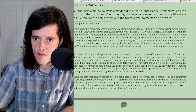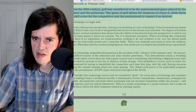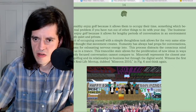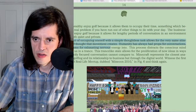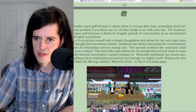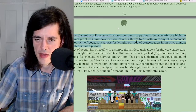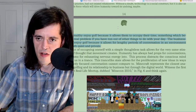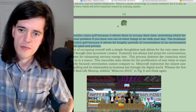Minecraft is virtual golf. Yeah, but no. I could be completely wrong about this, but even if they're right that people in the future will play Minecraft instead of playing golf, that future is not now. It's not in a year. It's not in 5 years. Maybe kids growing up with Minecraft and Roblox and stuff today are going to be doing this at some point.